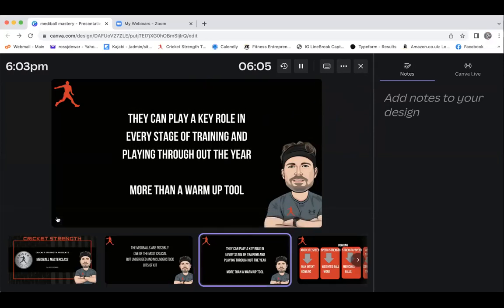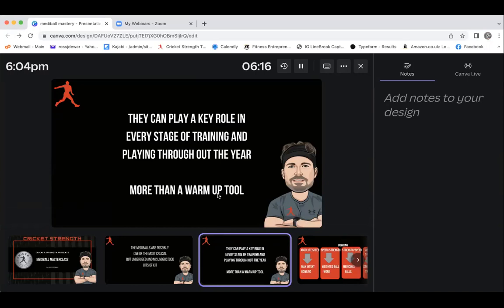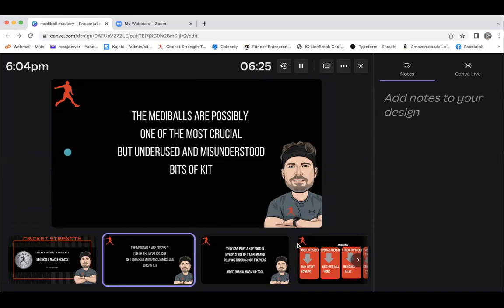They play a key role in every stage of training, throughout the year. They're not just a warm-up tool. They're a tool for everything. We'll get into that today and you'll see just how important they are. They truly are just so crucial with everything.